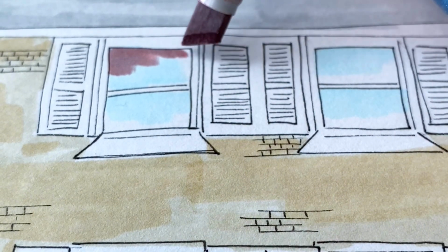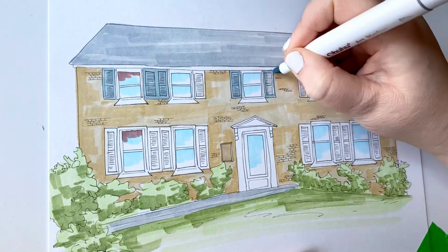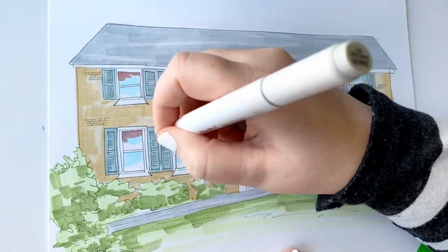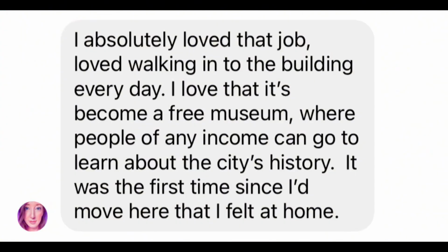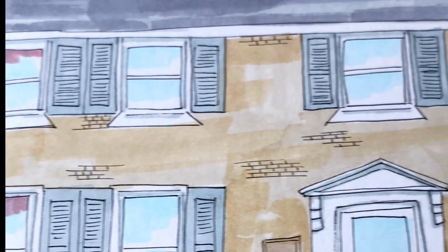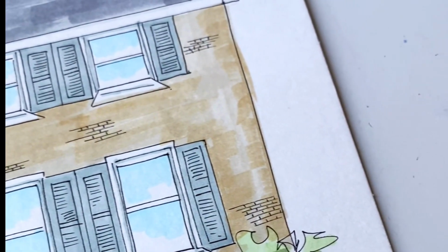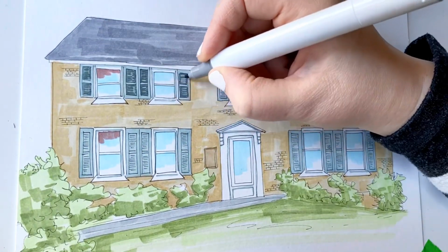She said working there every day, she felt the rich history. She said some of the original features had changed throughout the years, but there was so much history in the floorboards and the walls, and she just loved being there and being surrounded by history every day. She said she loved the job so much and she loved walking into that building every single day. She also loved that it was a free museum, so anyone with any income across the city could walk into the Francois Baby House and enjoy the rich history. She said it was the first time that being in Windsor, she felt like it was home.